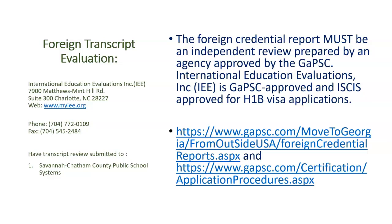If your degree was conferred here in the United States, then you will not need a foreign transcript evaluation. You will just need to obtain official transcripts from your university, and those can be sent to the Georgia Professional Standards Commission. So it's different based on your scenario. If your final degree is from another country, you will have to have your foreign transcript evaluated. If your final degree is from a U.S. institution, then you would not need to have that course-by-course evaluation completed by IEE.